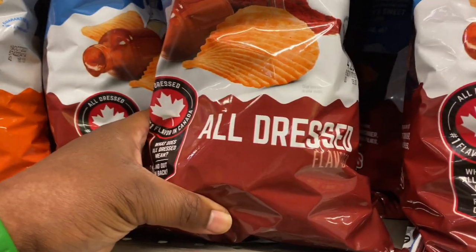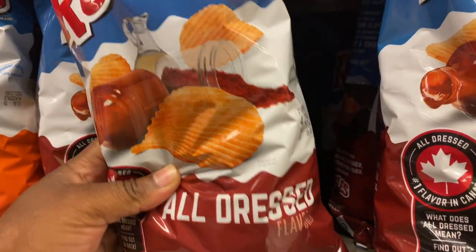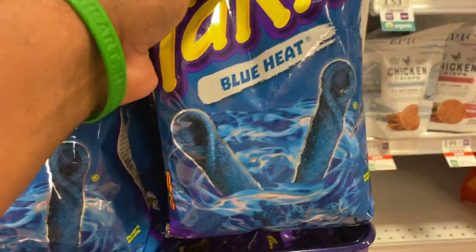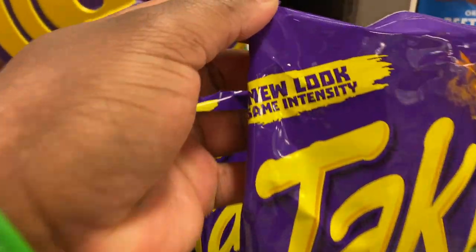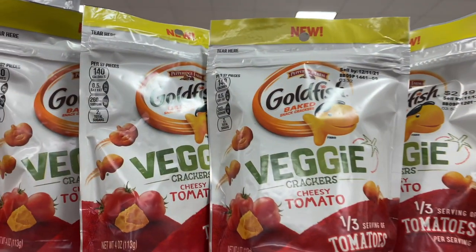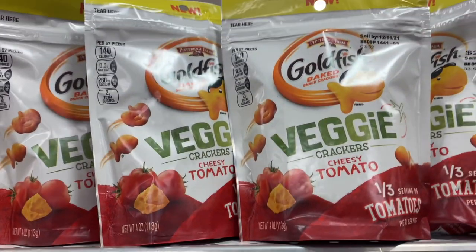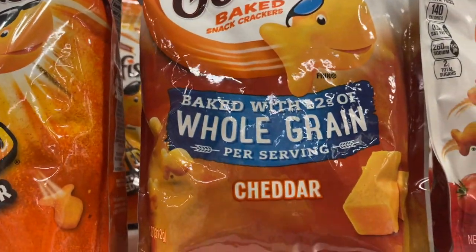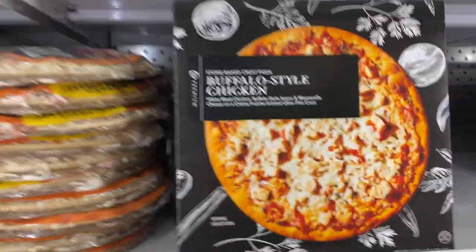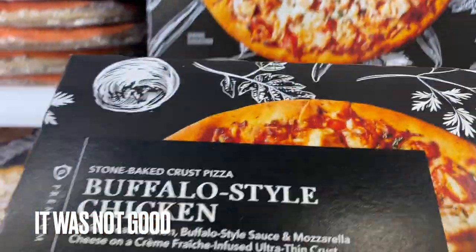All dressed flavor. Never had this flavor of Ruffles. Have y'all had this flavor of Ruffles? All dressed. I'm assuming that's just like all the dressings combined or whatever. Have y'all had that? I'm just curious, I want to try this buffalo chicken style pizza that is Publix brand, $6.99. I don't know, just curious about it.